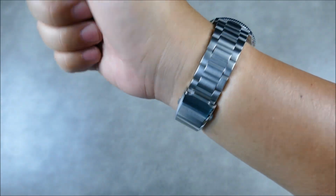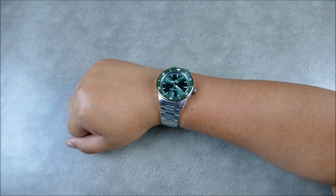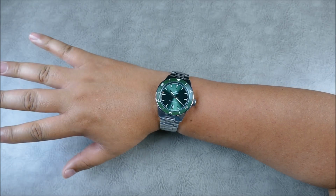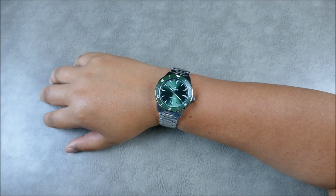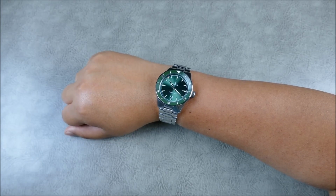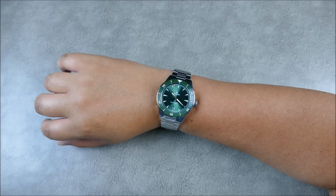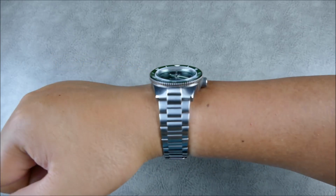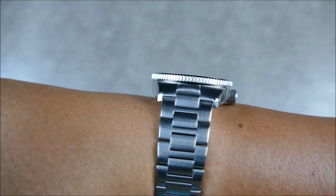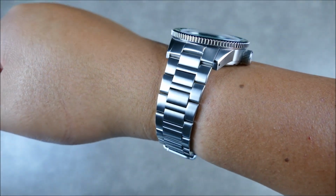It's not a double locking clasp or anything like that, but when it comes down to it, I don't know how many people are going to be using this as a dedicated dive watch. This is definitely something that you'll be able to wear for water sports, yes, but I think it has a tremendous amount of versatility in terms of what you can wear about town, at work, during your recreational time as well.